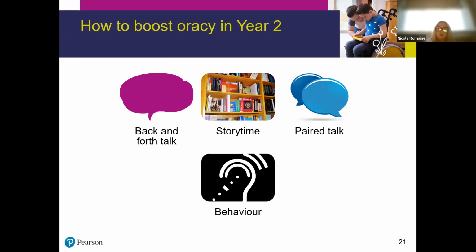This ensures that all children have an opportunity to contribute, including those who are normally less keen to do so. So it really supports those less confident children. And of course, you can listen to the conversations and pick children with helpful or interesting ideas to feed back to the whole group as well. So that's very flexible. This approach also makes it easier to pick up and correct any misconceptions that certain children might have.